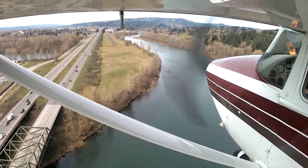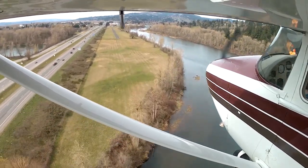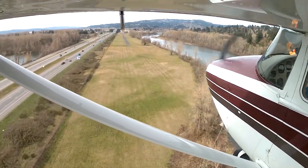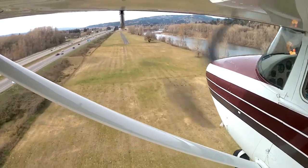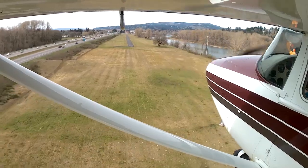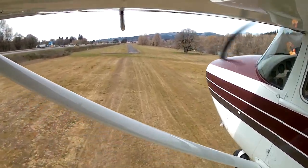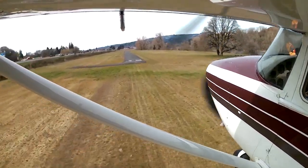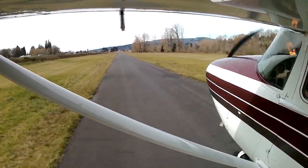So a relatively standard approach here in this direction, if you don't come over the trees, otherwise you'll have to be a little steeper. And you can aim for the numbers. And it is 1900 feet. It's not extremely short. It is narrow, but it isn't hard to reach and stay within the runway, as you see right there.